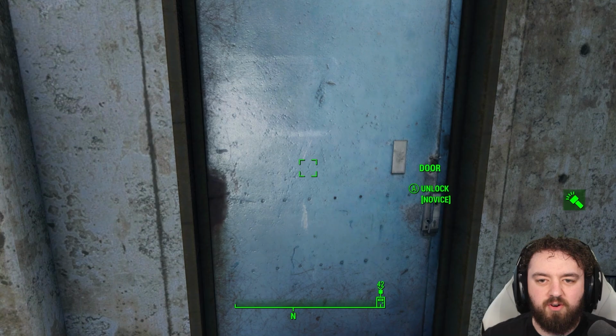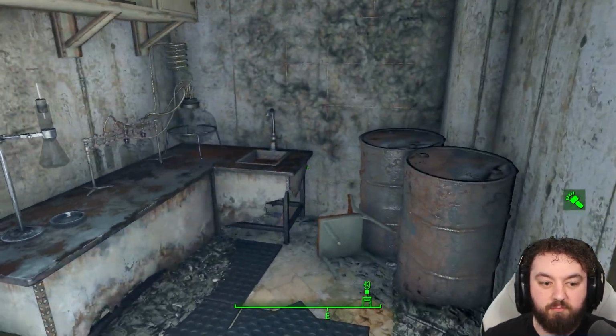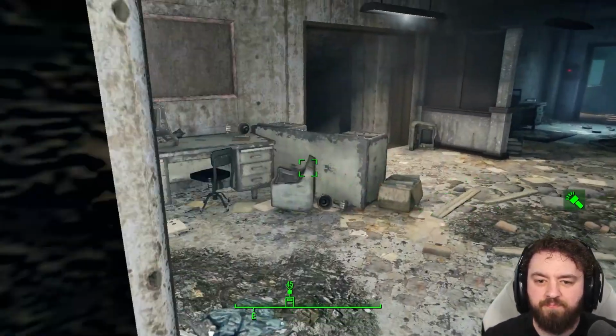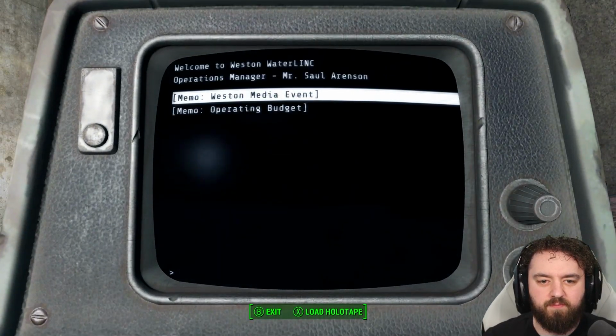Now this novice door doesn't need to be opened. You can just go in here and a keen eye can just bypass it altogether. Gives you a chemistry station, ammo, and just various other supplies sitting about. From here, we have the manager's terminal.